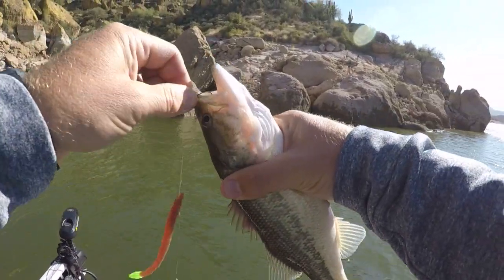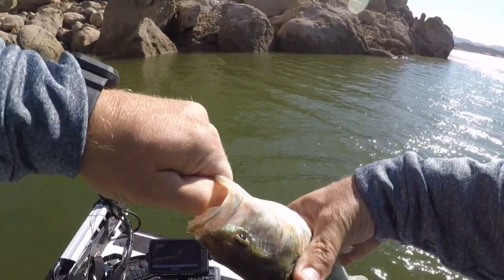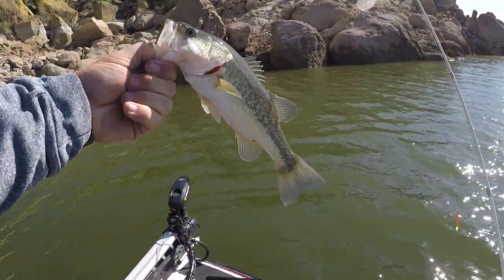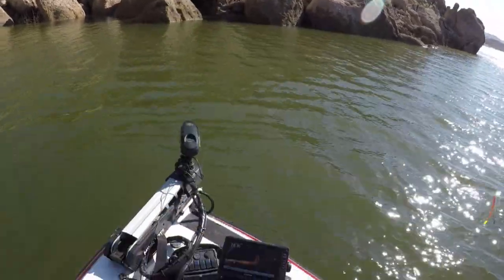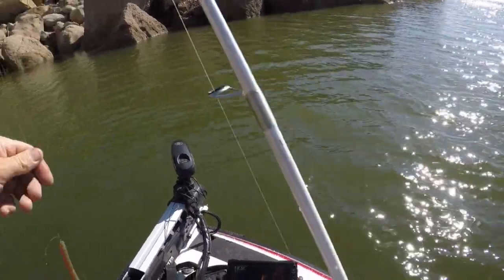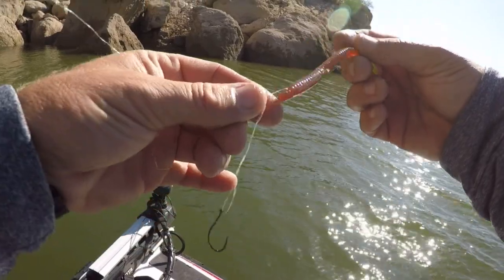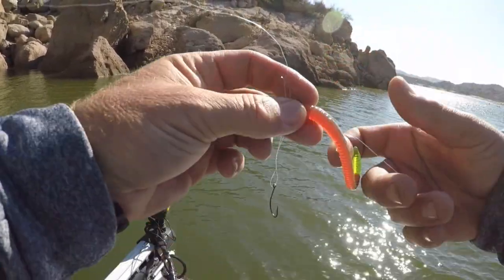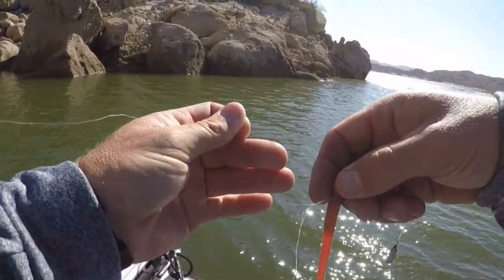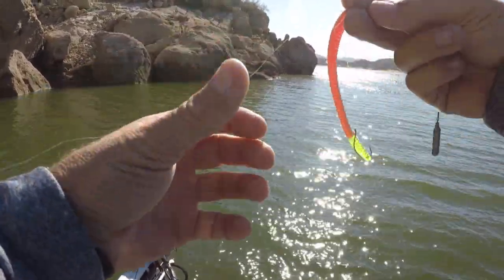By big rocks. So it seems like if you get that drop shot by a rock and just let it sit there, that's what they want today. Tried just about everything, crankbaits, spinner baits. They don't seem to want anything but this worm. So, keep throwing it.